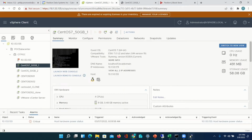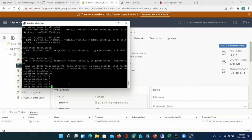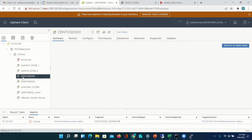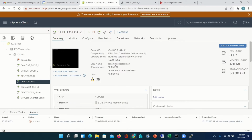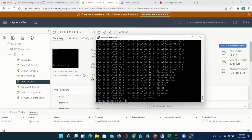That's so that we can run an FIO job across all 6 servers simultaneously. And we can see over here I have a session opened to one of those servers. This happens to be, I believe, CentOS DS2. Yep, 10.1.53.111. And there's a couple of things that we're going to be looking at. I have a bunch of FIO jobs predefined. We're going to be running the FIO 4K read job, and I'll show you the contents of that.